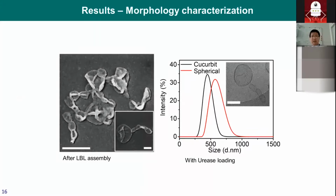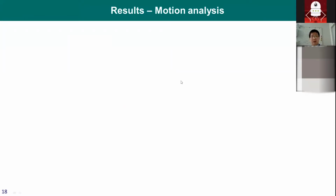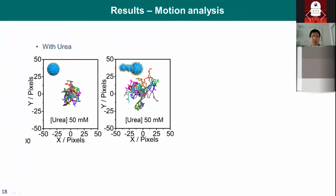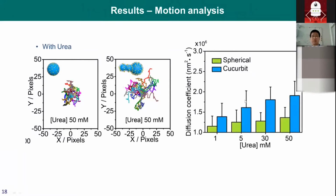the following study is to investigate how they behave, how about their motion ability. Now here we see that without urea as a control, both spherical and cucurbit-like polymersomes loaded with enzyme behave with a similar tracking path and only show sporadic motion. However, the presence of urea has a significant effect on their motion behavior. As we saw here, the cucurbit-like polymersomes traveled significantly longer than the spherical particles, and we also have a higher diffusion efficiency when we feed urea to the cucurbit polymersomes compared with the spherical counterpart.